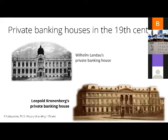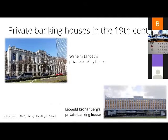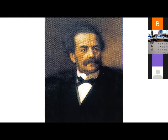W XIX wieku wioski przyjmowały te same nazwy. Tu na slajdzie widoczne są oryginalne siedziby, a tu obecny wygląd tych samych miejsc. W miejscu domu bankowego Cortexa w Warszawie dziś znajduje się kontrakt historii. A kim był Cortex? Był biznesmenem, który odnosił wielkie sukcesy. Prowadził interesy w Polsce, a także w Szwajcarii i we Francji.